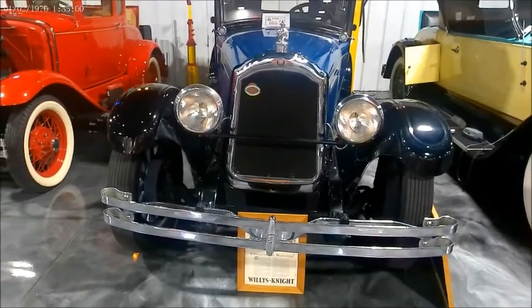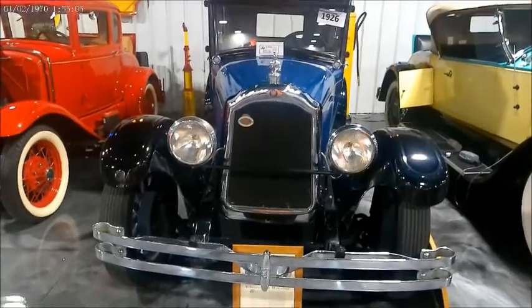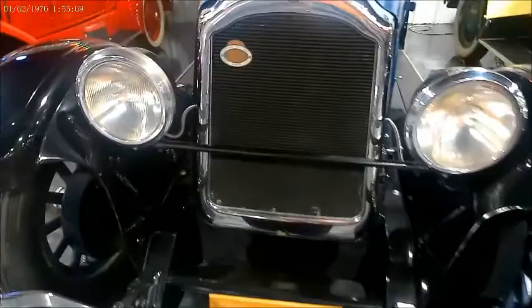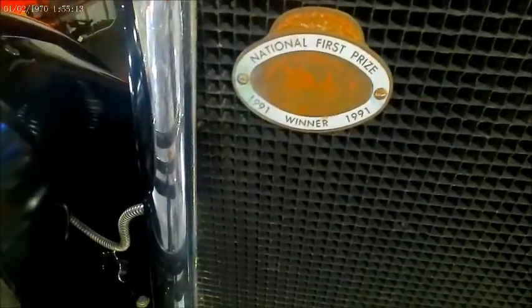This is a 1926 Willys Knight. It's a four-door sedan, blue with black fenders, black trim. It has a six-cylinder engine. You can see this one really got a national first prize.